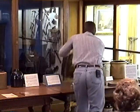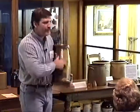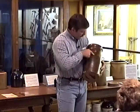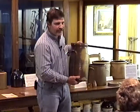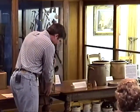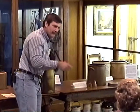and I'll take this piece as an example, and most of you probably know what this piece was used for. A churn. It's a churn, great. If you look closely in the light, you can see horizontal ribs on this. This is from the potter's hands as he formed this on the wheel and as he brought this up. So if you can use your imagination. Well, why is it two colored? Oh, good question. I'll answer that in just a little bit.